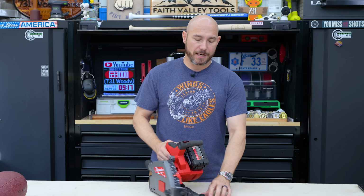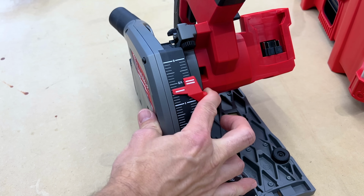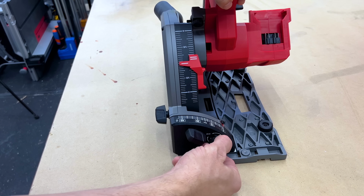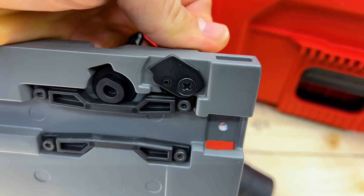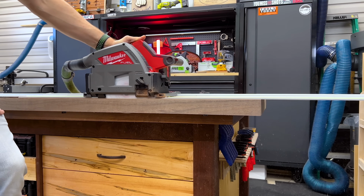And the main reason I like this Milwaukee is the accuracy. It doesn't have tons of deflection on it, so you're gonna get good square cuts when you're cutting those thicker boards. And the adjustability. It is absolutely one of the best track saws as far as being able to adjust your depth quickly with the little push button, and then also just adjusting your bevel cuts. Has anti-tip. Dust collection is absolutely great on this track saw. It's just one of the better tools that Milwaukee makes, hands down.